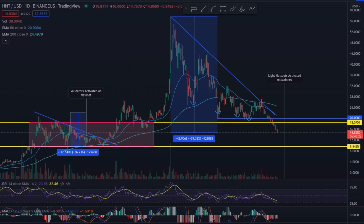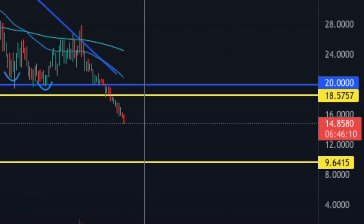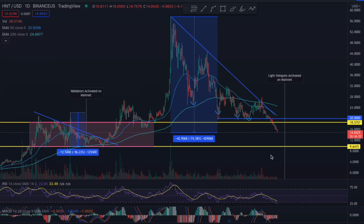Now, guys, today's video is a difficult one to make. This is a trying time here for Helium, for HNT, but I think if we are able to look past the short-term outlook, the big red numbers on our screen, the $14.85 HNT that we are looking at right now, and we adjust our perspective into a much larger outlook, and we really step back and look at what's going on with Helium right now, I think there is some hope at the end of this tunnel.